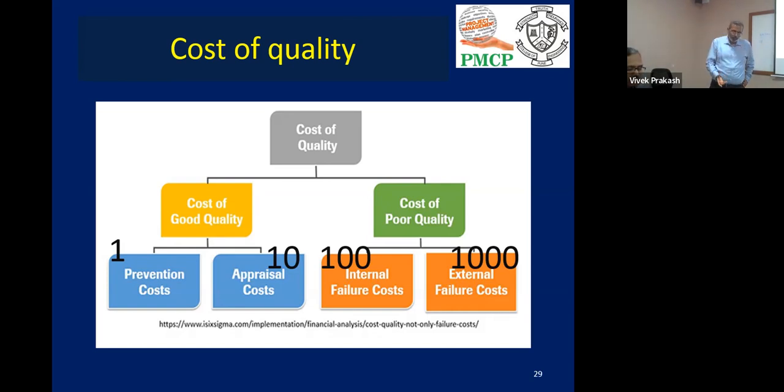There are again two divisions of cost of poor quality. One is the internal failure and one is the external failure. External failure means when your machine or equipment is dispatched to the customer and during the warranty period, during the trial run, commissioning, or the life cycle of the product, there are issues related to design, manufacturing, or some defects. Those are external failure. And those costs are huge.